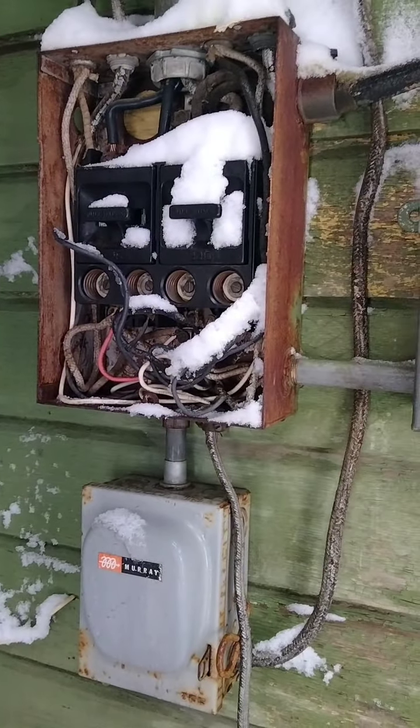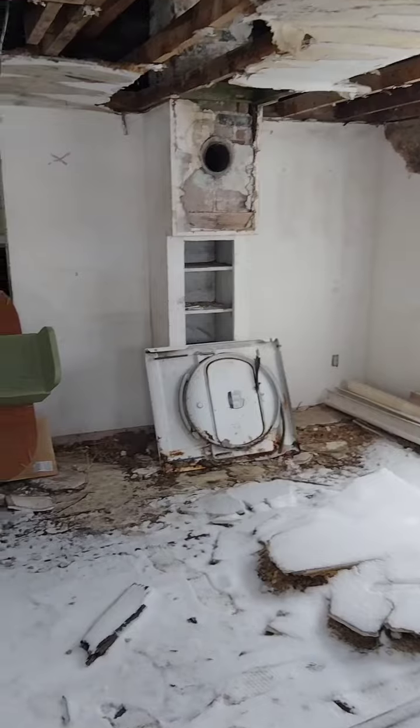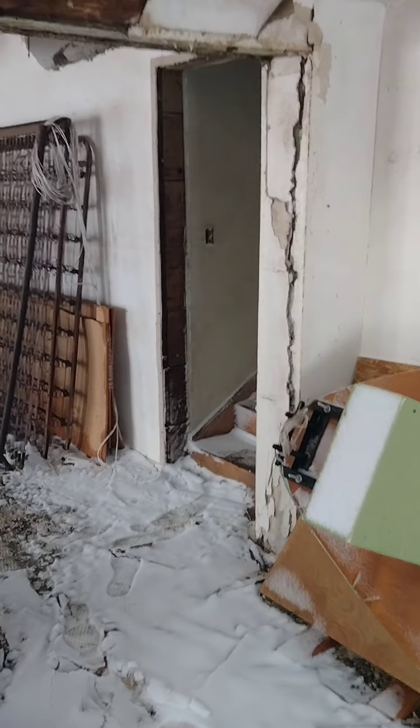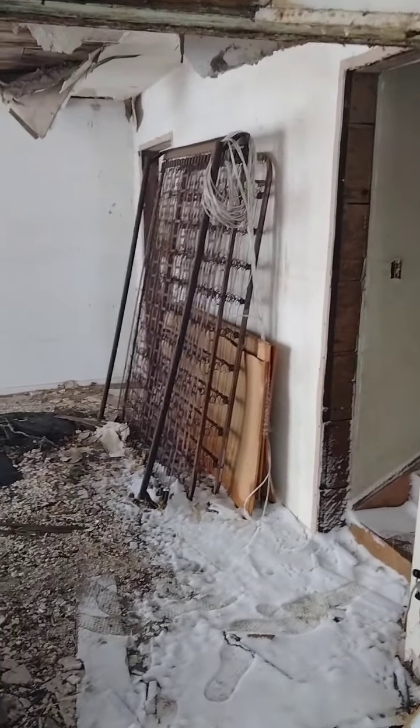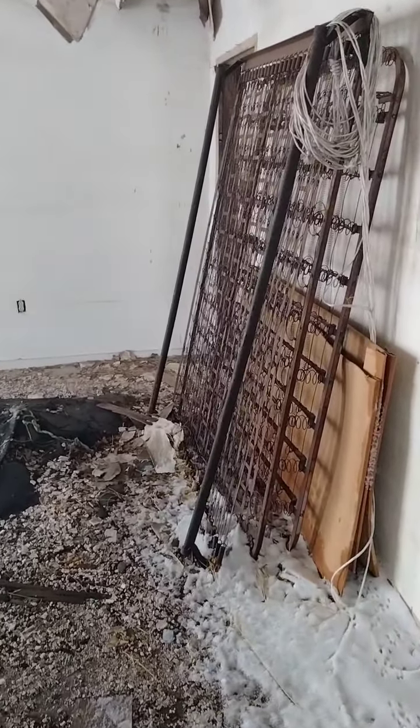Old fuse box there. I love these old fuse boxes that they used back in the day. It just reminds me of a simpler, better time. I've also been thinking a lot about those fireplaces in these old houses lately and why they built shelving underneath all of them. Was there a reason for that, or is it just for storage purposes, or what?